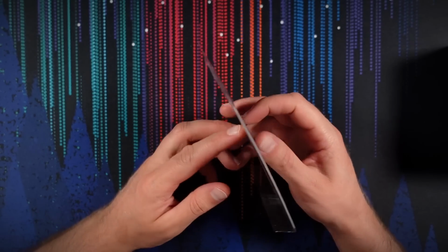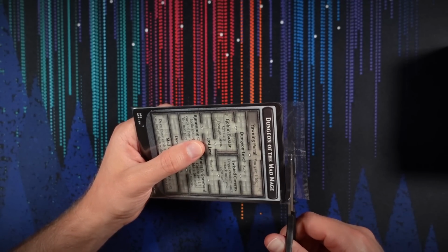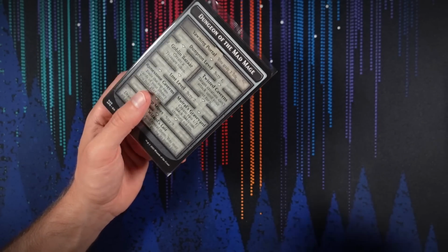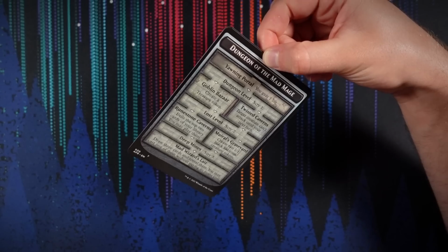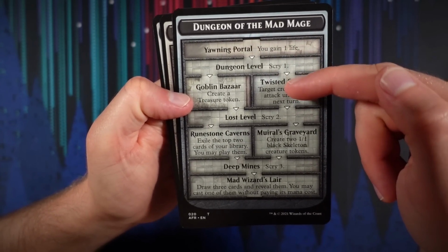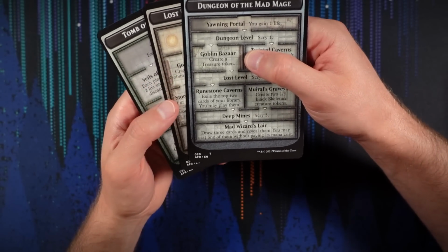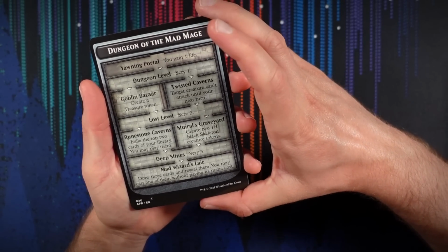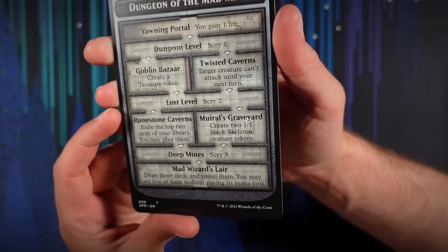So, my understanding is these dungeon cards allow you to sort of play out an adventure over the course of your turns in a game of Magic. And you start up at the top here, and each time, I guess it's each turn, you move your way through. You can make a choice of how you pass through these dungeons. I'm not sure if it's something that you play as a player, and then you specifically get the benefit, or if your opponent moves through them as well. I honestly don't know. But they're of course made to look like dungeons from D&D.